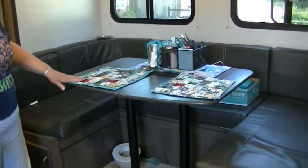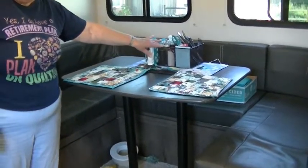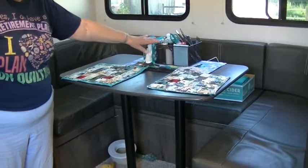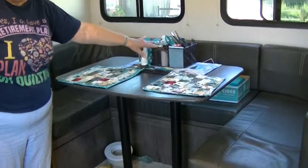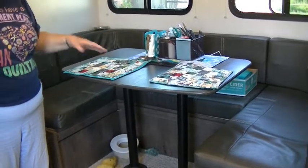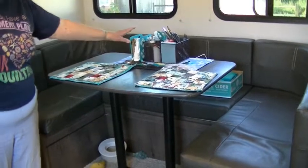Here's our table, and this is our silverware caddy. Again, because there are no drawers in this trailer, we had to improvise. So I bought the silverware caddy, and when we travel, I just put it in the kitchen sink, as well as our napkin holder.